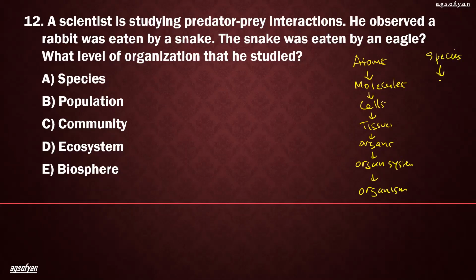And the same species group together to make a population, like just humans, that's going to be a population. If we include other species, like in this case you have snake, you have rabbit, you have eagle, all of them are living things, it's called a community. Okay, if you add the non-living environment like the soil, the weather, rain or whatever, it becomes an ecosystem. And then the whole ecosystem in the world is called the biosphere.